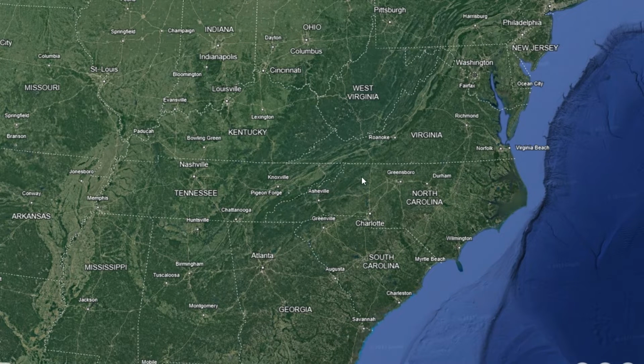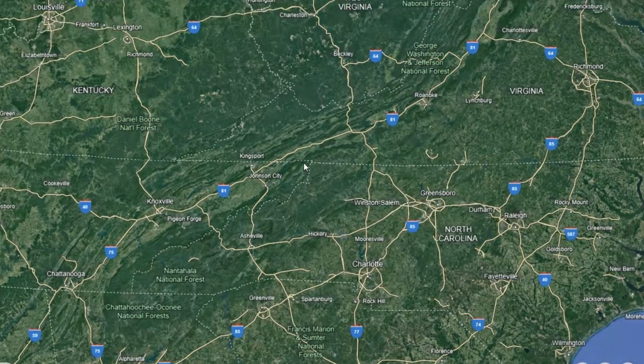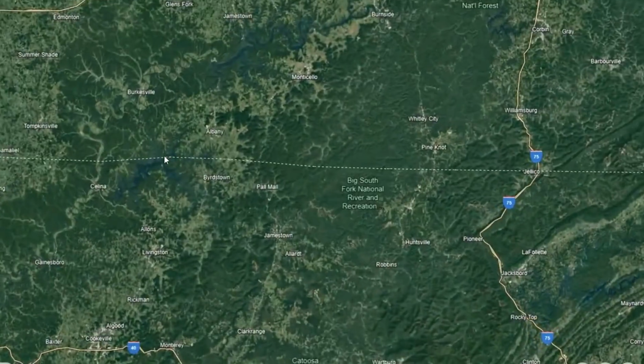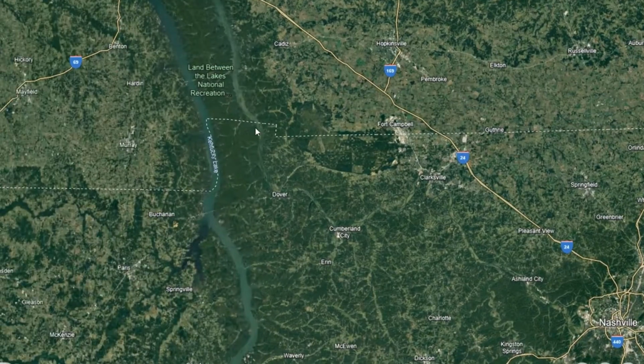Back then, as you can imagine, they didn't have GPSs. They had to rely on primitive technology like hand compasses, and they had to trek through mountains and swamps and completely unknown territory in order to map. Because of this, they made a lot of mistakes on the way, like this area right under Damascus, Virginia, and consistently did not follow a straight line all the way to the Cumberland River.